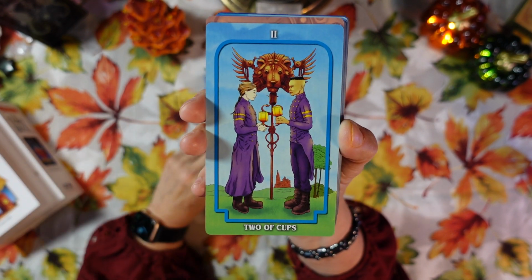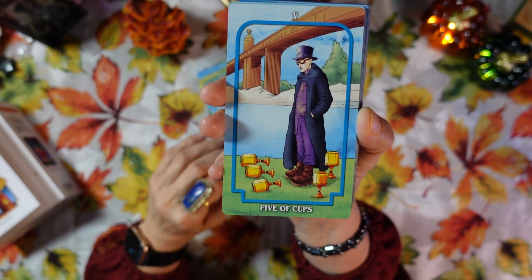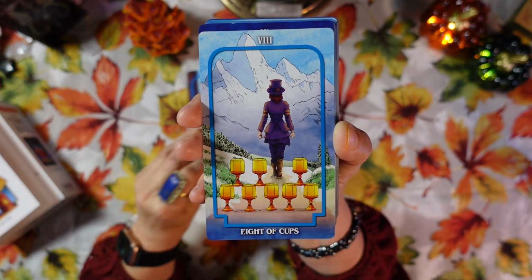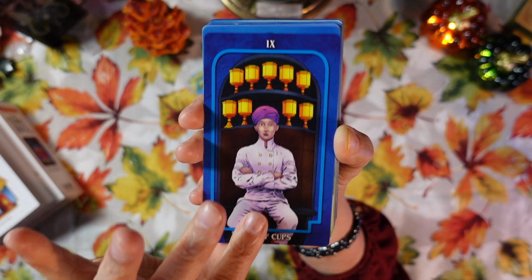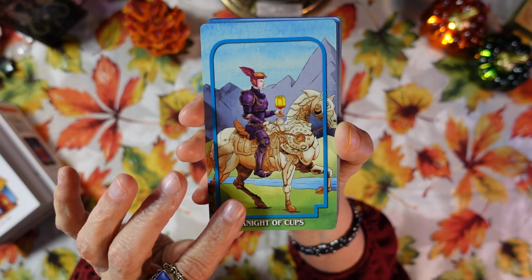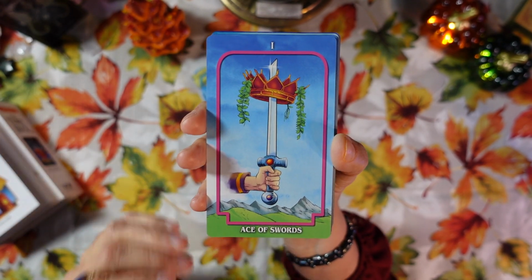Okay, so Ace of Cups, 2 of Cups, 3 of Cups, 4 of Cups, 5 of Cups, 6 of Cups, 7 of Cups, 8 of Cups, 9 of Cups, 10 of Cups, Page of Cups, Knight of Cups, Queen of Cups, and King of Cups. Okay, then we have Swords. I'm trying to center this.